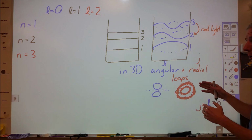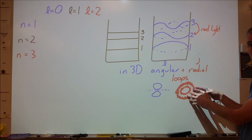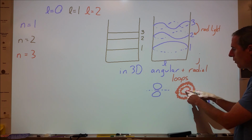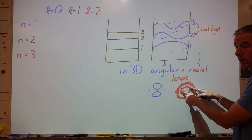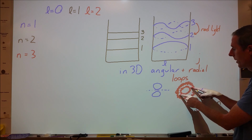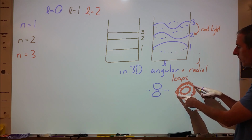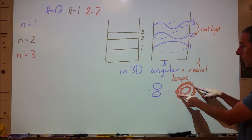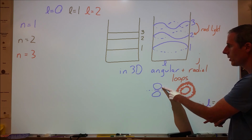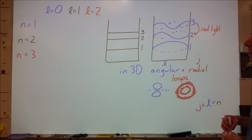And then in radial loops, what I mean is as you move away in all dimensions. Now this is a 2D drawing, it really should be 3 dimensions, but I want to get the point across. So as I move out radially, I end up with a spot where all of a sudden there's a lot of motion going on, there's a loop, and then all of a sudden I have a node, and then I have another loop where I have a lot of motion going on. So this would have 2 radial loops, this would have 1 angular loop, so to speak, okay?